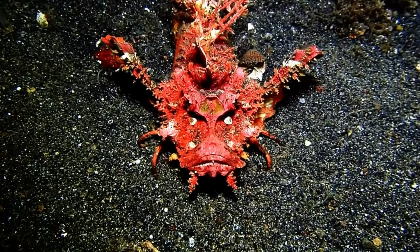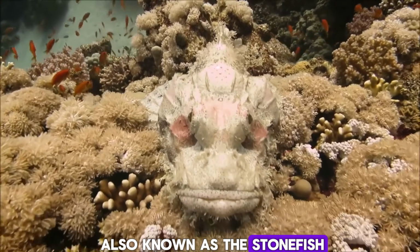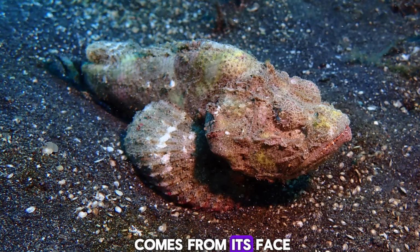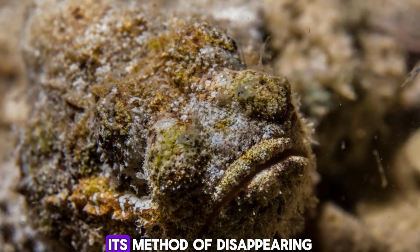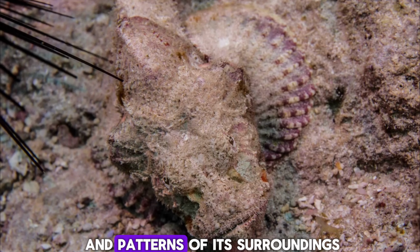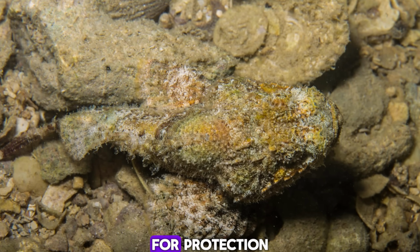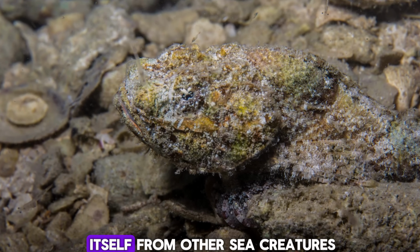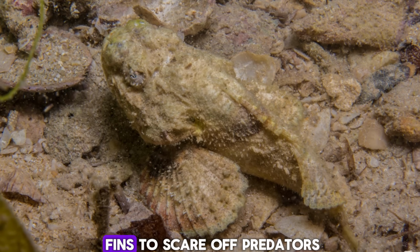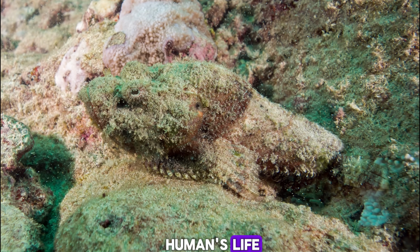Number 4. Devil Scorpionfish. The devil scorpionfish, also known as the stonefish, looks very strange and scary. The species name devil comes from its face, which looks like a devil's. Its method of disappearing is very unique. Whenever it sits down, it copies the color and patterns of its surroundings onto its body. This fish also has poison glands on its body for protection. It hides to protect itself from other sea creatures. And when it feels threatened, it displays its colorful fins to scare off predators. The poison of this fish is not dangerous enough to take a human's life.